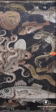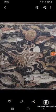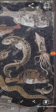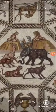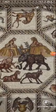All these are mosaics, and this one, to me, it's like this is saying it's Europe. You know, Europe's made up of these things, these sea creatures. There's a squid there on the right, and the octopus in the middle. This one is about Africa, where you've got the elephant there and the bull. I need to look for the other creatures, don't I, really?